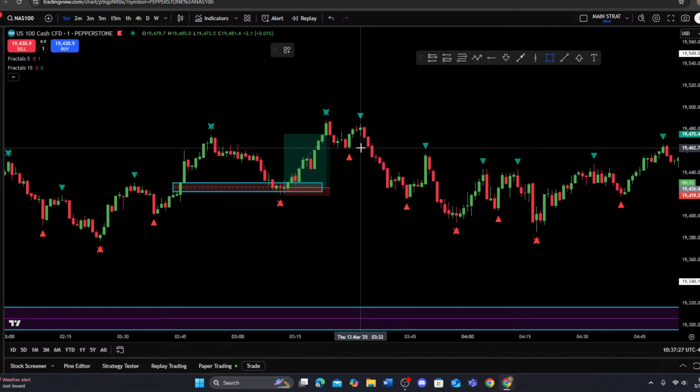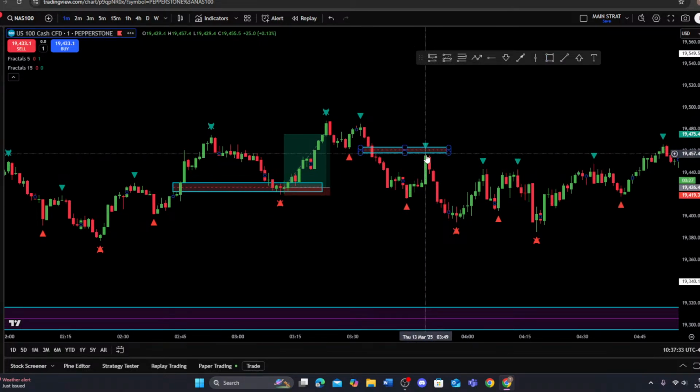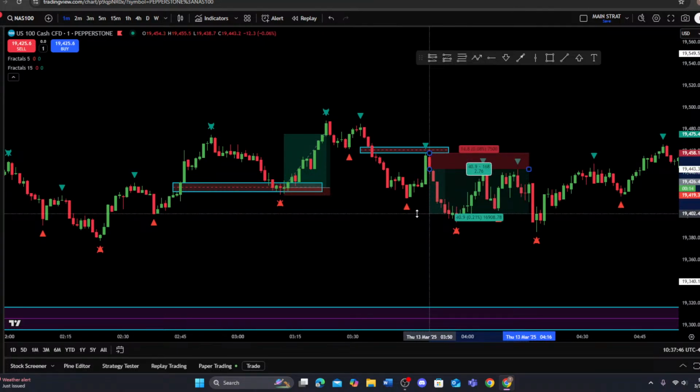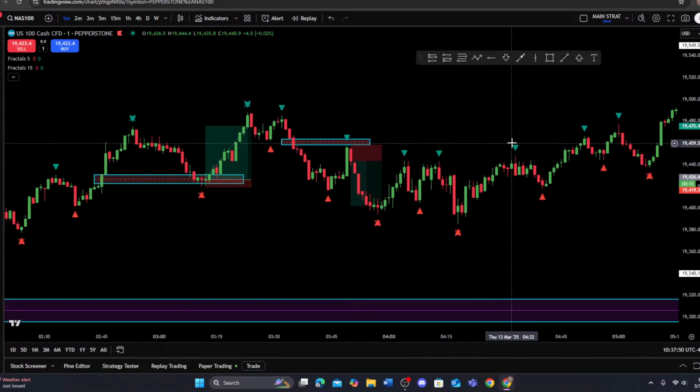So, pullback above a 50% retracement. Here it didn't happen, but we did form a swing high. So if we took a trade here, stop loss there, target that, that's a 1, and then we leave 1 to run for that, which is a 2 or almost a 3R there.